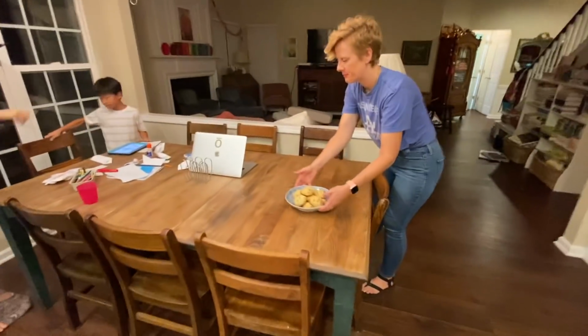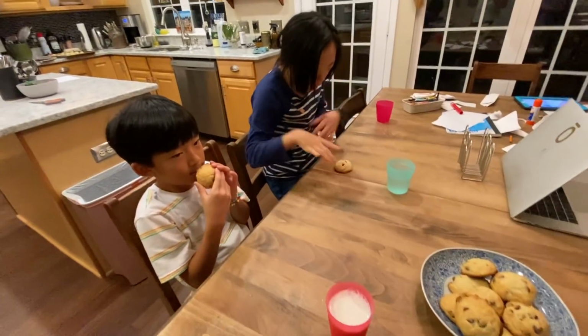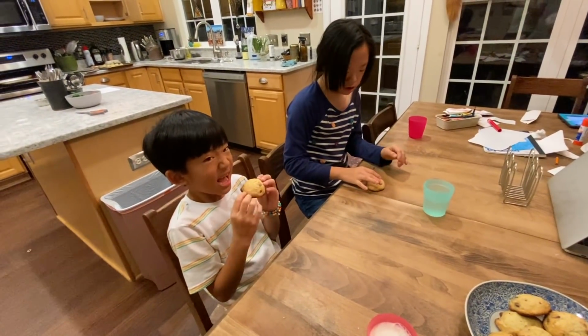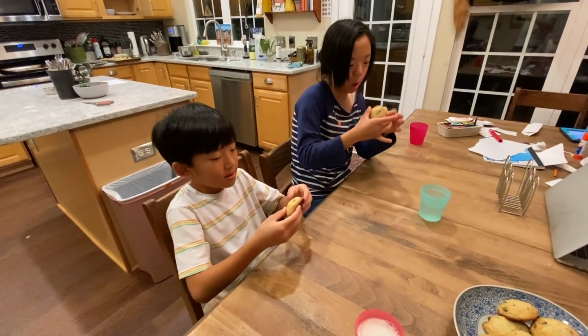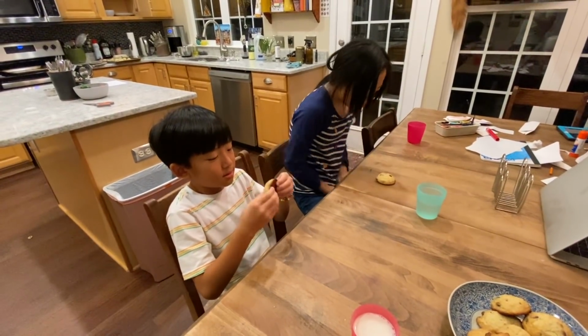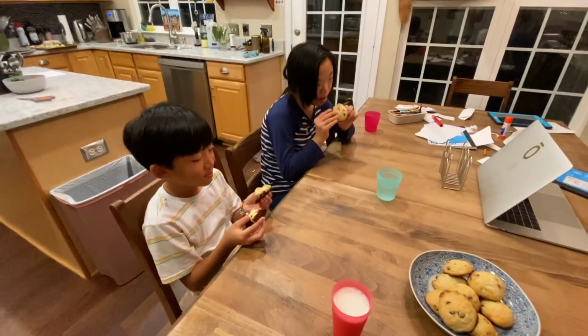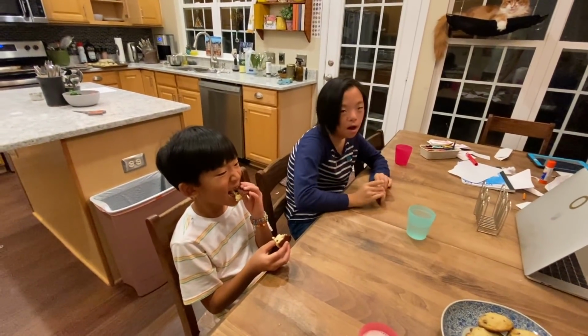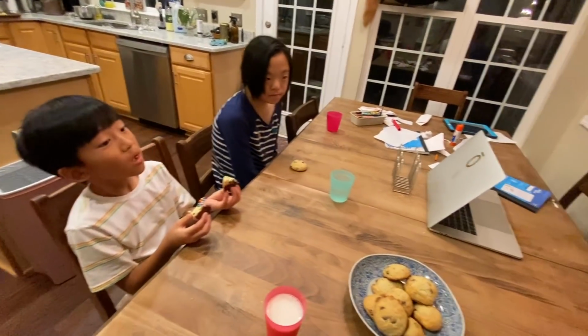Come down here, guys. They are gonna be kind of hot. So we got them out just a minute ago. But maybe break it in half and then eat it. Let the heat out. Yeah. Let the heat out. Oh, whoa, whoa. What's that? Oh, whoa, whoa. No, really right. Mom thinks they're good. What do you guys think? Really good. Yeah. Even the crunch on the bottom is really good. Okay. And I better eat some too.